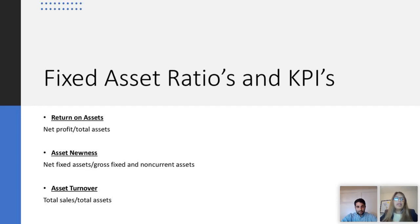Your next ratio that you'll want to calculate is asset newness. It calculates how new your assets are. This can help you in determining if it's too early or whether you should purchase new assets. You have your denominator here, which is gross fixed and non-current assets. Gross fixed assets is the asset purchase price before depreciation expense. So just the purchase price, what you purchased it for, right?